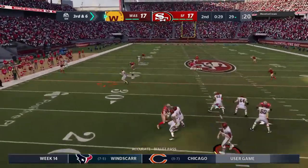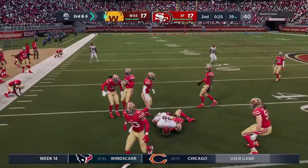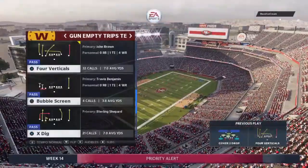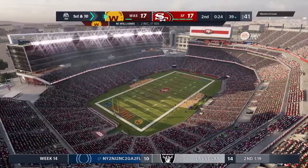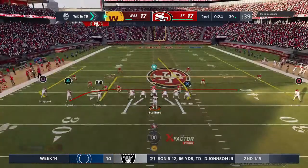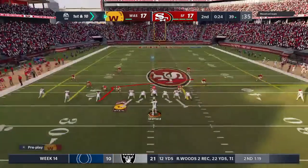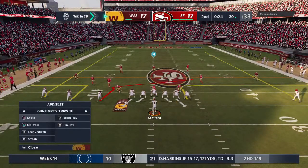Throwing on 3rd down, Stafford. He's got a man, it's Williams. And he gets this one just shy of the 40, down at the 39. Now Washington going to use the second of their 3 timeouts as they'll stop the clock with 24 seconds to go in this first half. So from the 39 now, they'll come up on a 1st and 10.